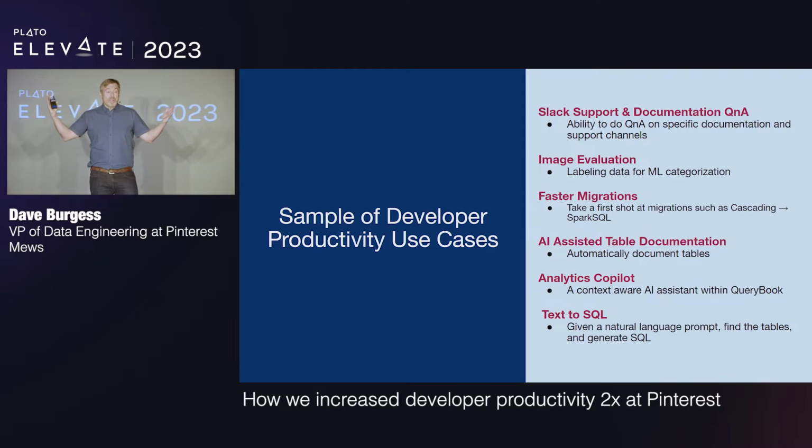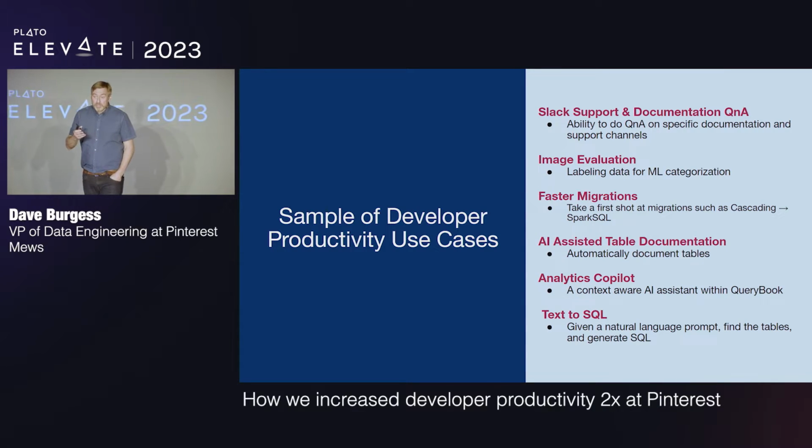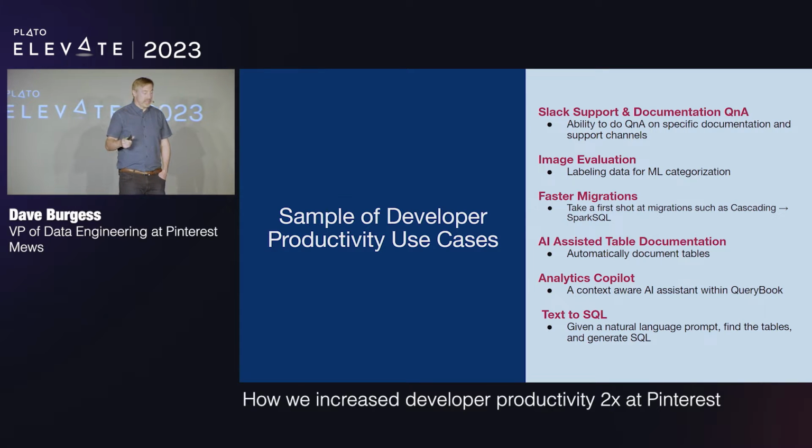And so we spend about $12 million a year just on labeling, and it takes a long time to get people to label data. With ChatGPT, GPT-4, we were able to have almost instant answers, and that can reduce our cost probably by about 10 million. We also, as I mentioned, can migrate code faster. We can document tables. We have a Copilot for analytics, and we did text to SQL as well.